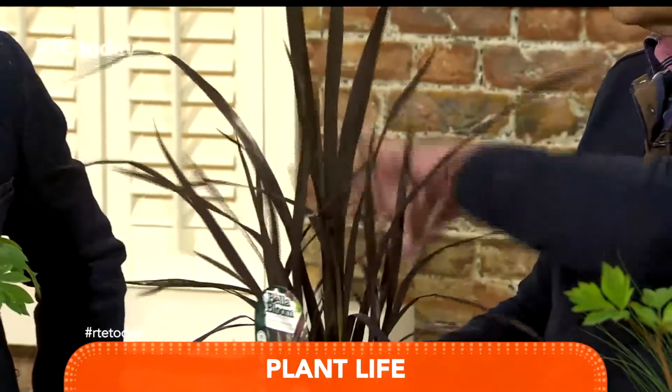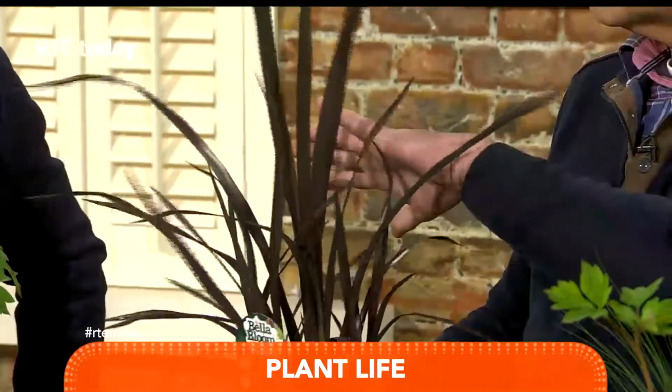Now, bear in mind this colour in our climate. We have a dark climate a lot of the time. So if that's down the back of the garden with grey skies and dark soil, you won't get the best out of it. So put it next to something, let's say, like this Hebe. Okay. And if I put the Hebe a small bit closer.